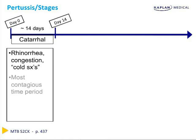And unfortunately, it's this first stage that is most contagious. So in the first stage, where the symptoms are fairly mild, is when the children are actually spreading the bacteria to all the people around them. It also happens to be the only stage where antibiotics are helpful to the patient. So only if the child is lucky enough to have somebody think that pertussis could be there and it's diagnosed, and they get antibiotics on board, this is the only stage where antibiotics are helpful.